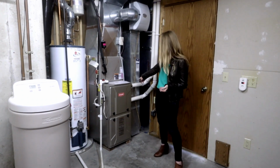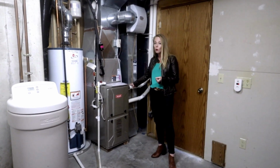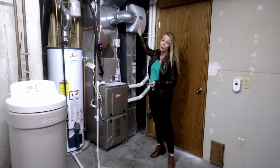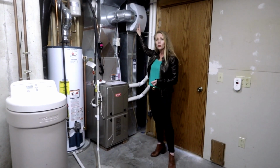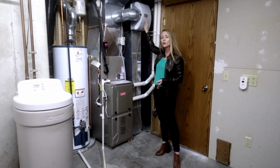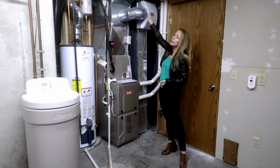This one does have over a 90% efficient furnace, and you can tell when they have a PVC pipe, that means it's over 90% efficient. This house has a whole house humidifier, and those are awesome. It does get a little dry here during the winters, so being able to put that moisture into the air is really big for just comfort of living during those times. And it's super easy to operate.